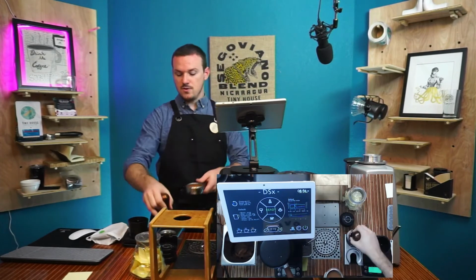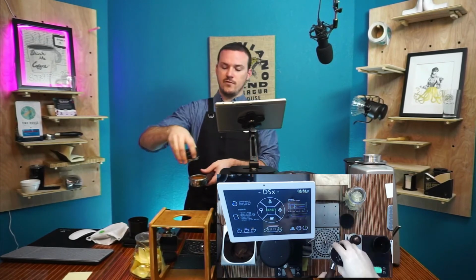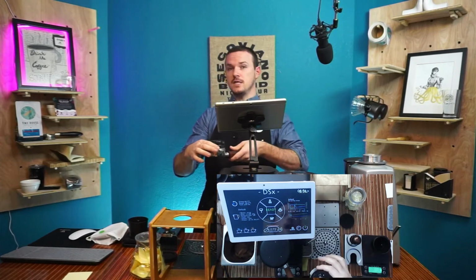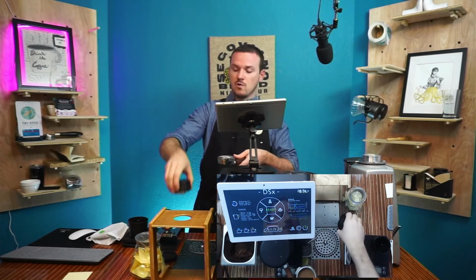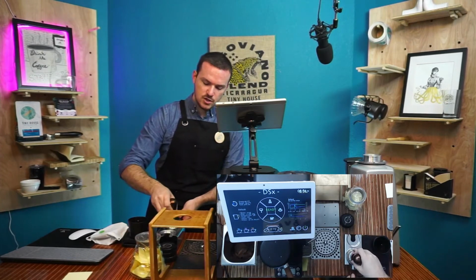All right, okay, so yeah, talking about everything that I'm doing, hopefully you're watching on this little screen down below. I just used the leveler to level everything out. And honestly, at this point, I could stop. I could be done there. This leveler I've set to a certain depth that compresses the coffee enough that I don't really need to worry about tamping. But I am gonna go ahead and tamp just for the show of it.